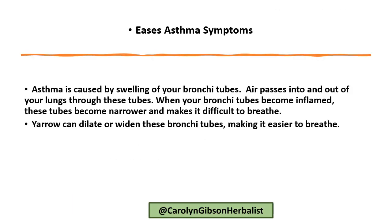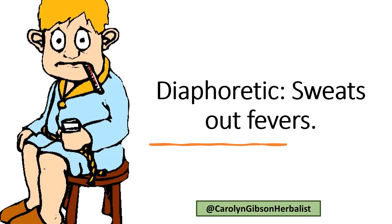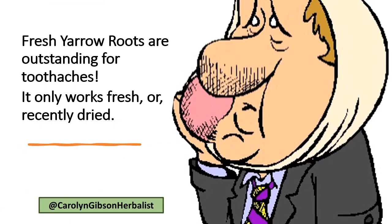Now, asthma is caused by swelling of your bronchi tubes. Air passes into and out of your lungs through these tubes. When your bronchi tubes become inflamed, these tubes become narrow and it makes it difficult to breathe. Yarrow can dilate or widen these bronchi tubes, making it easier to breathe. Yarrow is a diaphoretic, which means it will sweat out fevers. Fresh yarrow roots are outstanding for toothaches, but it only works if it's fresh or just recently dried.